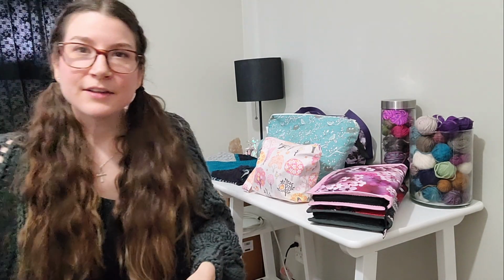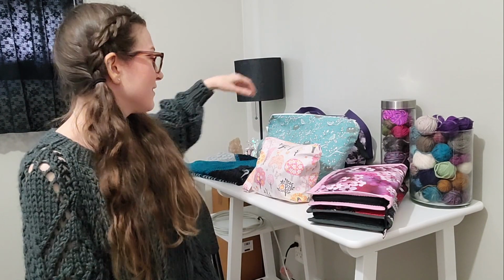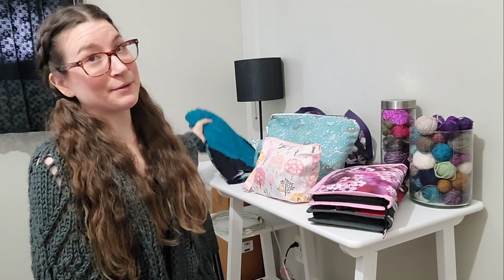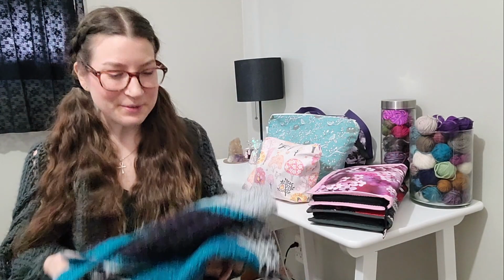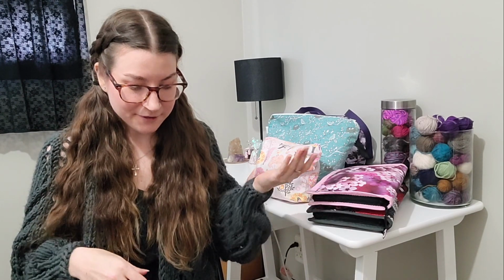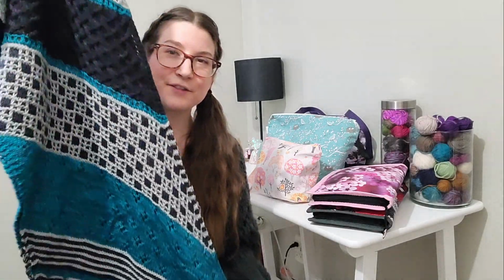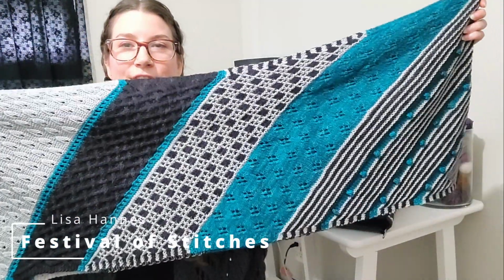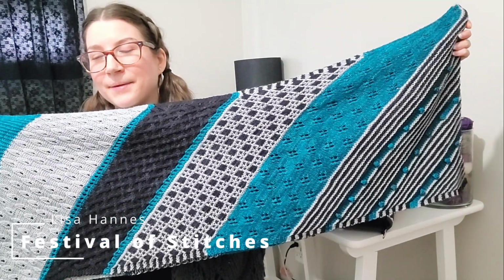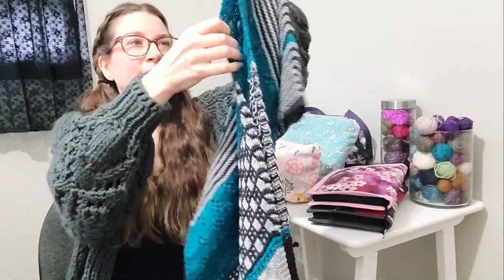Let's see. So technically my 4th finished object since my last podcast is a big one. Oh my gosh. So this too was one of my future knits that I wanted to cast on after my last podcast. And this is the Festival of Stitches shawl, or wrap. And this is by, I wrote it down, Elisa Haynes. And this is a beast of a shawl.